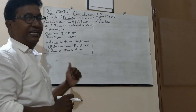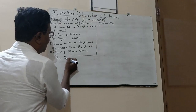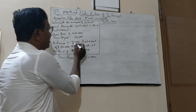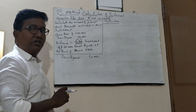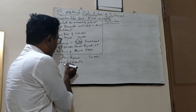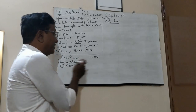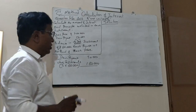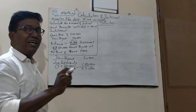How to calculate? First, what is the amount of down payment? Down payment is 50,000 rupees. How many installments were given? 3 installments. What is each installment amount? 60,000. So on each of the 3 installments he has to pay 60,000. 6 3s are 18, so 1,80,000 rupees. At the end of the third year, you will have paid totally 2,30,000 rupees for the asset you purchased.